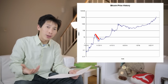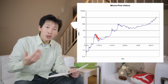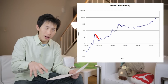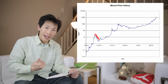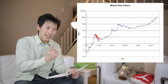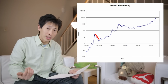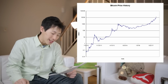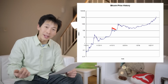Now, what is 1 order of magnitude? It means if it was $20, it dropped down to $2. Now, imagine if you invested $14,000, you bought 1 Bitcoin, and it dropped 1 order of magnitude, which means a 90% loss. Suddenly, your $14,000 became $1,400. Now, that's going to hurt really, really badly. Over there in 2013, something like that also happened. It peaked around $200, $300, and then it dropped by some, but not too much.